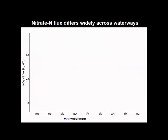The data I'm presenting now are actually the daily fluxes. These were calculated by taking a nitrate grab sample and measuring discharge. The flux that I'm talking about is a daily load, so kilograms of nitrate nitrogen per day. These are the waterways coded by catchments on the x-axis and daily flux on the y-axis. These are mean values with 95% confidence intervals.